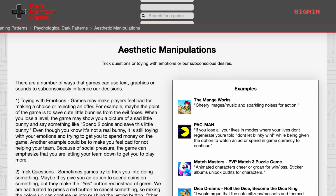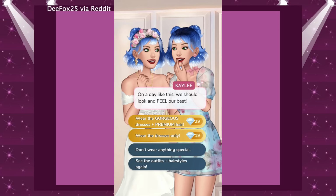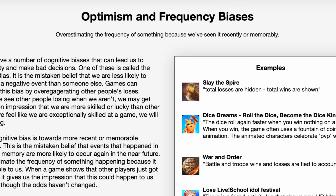Next is aesthetic manipulations, which I think is best characterized by those moments in Episode and similar apps where the game is like, so do you want to go to this party in this stained dress? For free. Or this gorgeous designer cocktail dress, 20 diamonds. I think this one only applies in the most benign sense where it's like, if you show up every day you can get all the fancy items. But if you don't, then you can't. It doesn't exactly feel like extortion. Last one from this category is the optimism or frequency bias, which again does not apply here.